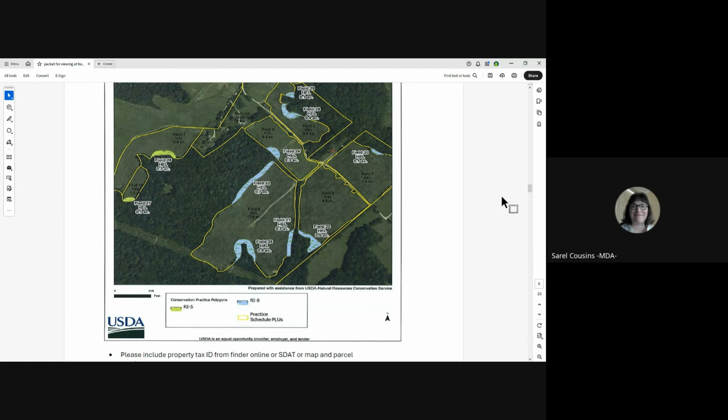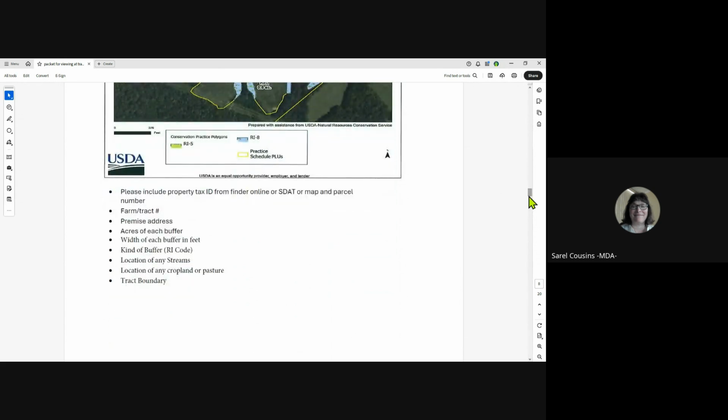And then on the next page with the application, we would like a map. In this case, you can see that the blue is a field buffer. It's an RI8, which is a grass buffer adjacent to a stream. And then the green is an RI5, which is a grass buffer adjacent to a pasture and a stream. And this map gives the acres of the buffer and the crop boundaries. We also want the property tax ID for the premise address, the farm and tract number, the acres. It would be nice to know the width of each buffer in feet and the location of any streams, the location of any cropland or pasture, and the property boundary.